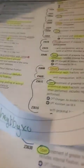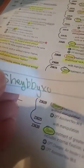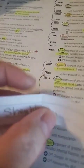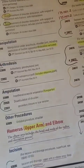So all you got to do is let me know which ones you want, like E&M, cardio. The only ones I haven't finished yet for 2022 are musculoskeletal, lab and path, and medicine, much to everybody's disappointment, but I'm working on those. But all the other sections are done.